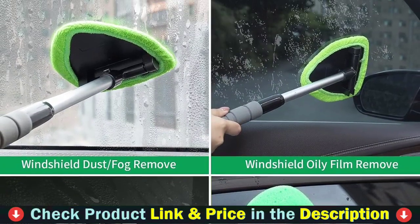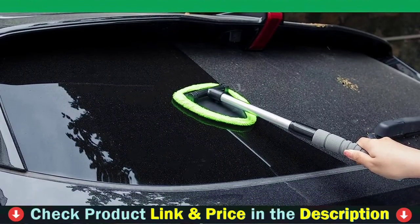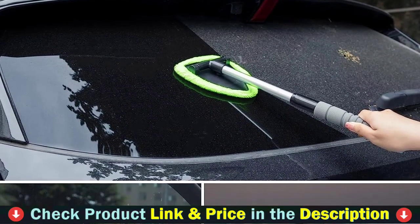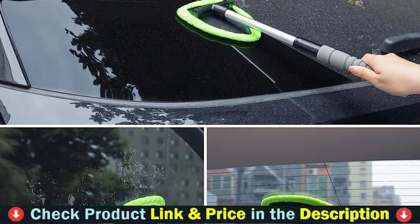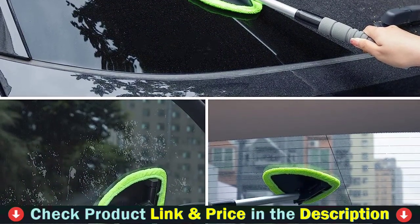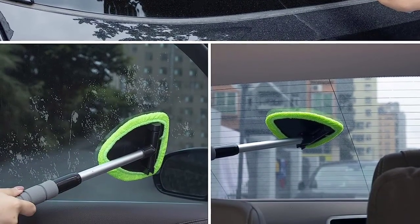The microfiber car wash mitt pads with poles are ideal for cleaning automobile windows, glass, doors, and mirrors at home. Soft and absorbent microfiber brush mop pads effectively remove water with no traces or damages. It is simple to dry the water on the high side of a car, truck, RV, or bus.